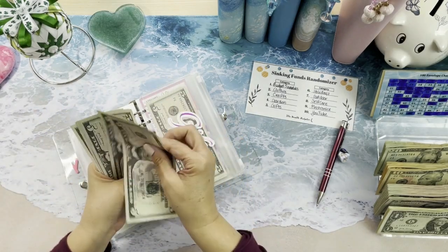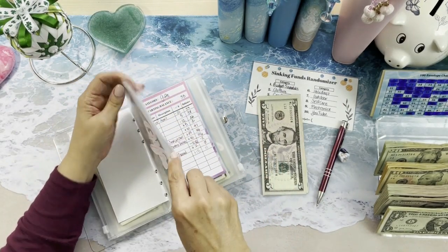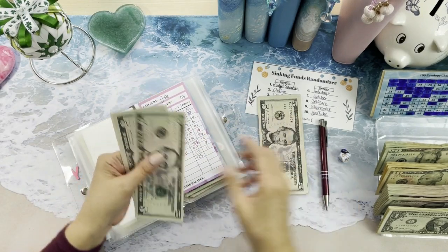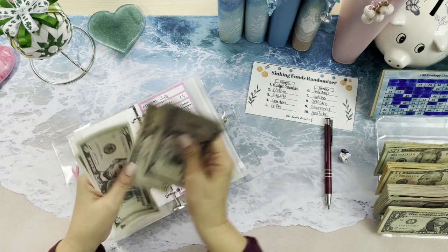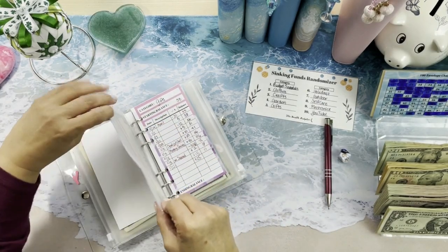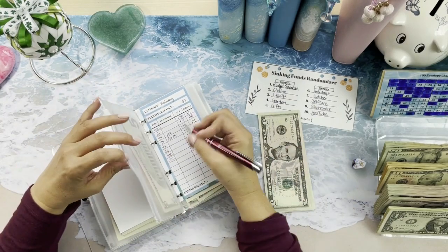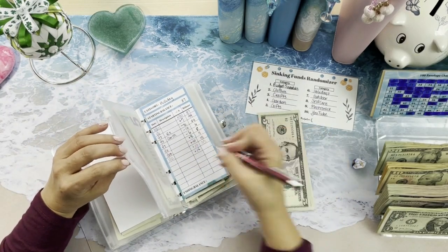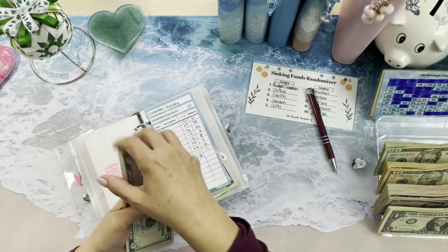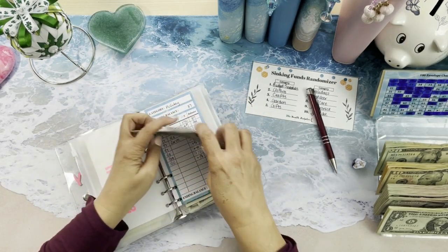Next one is gifts, 5, 10, 15, 25. So we have 25, 30, 35, 40. So we now have 40 in gifts. We have 15 going into holidays. Oh, that's a terrible 5. So holidays now has 5, 10, 15, 25, 35, 45, 50.